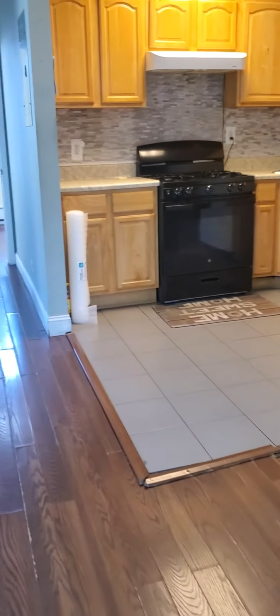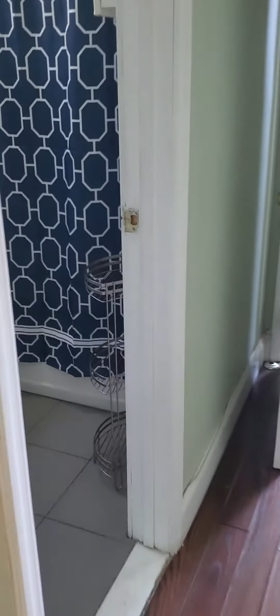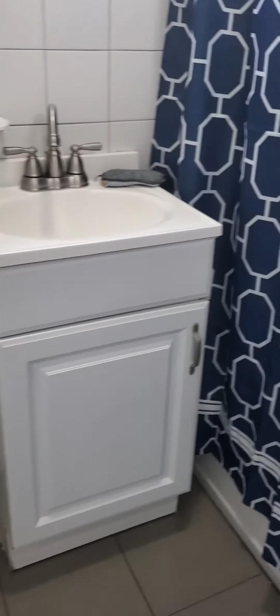The living room is very spacious. You walk into the bathroom, which has a deep soaking tub.